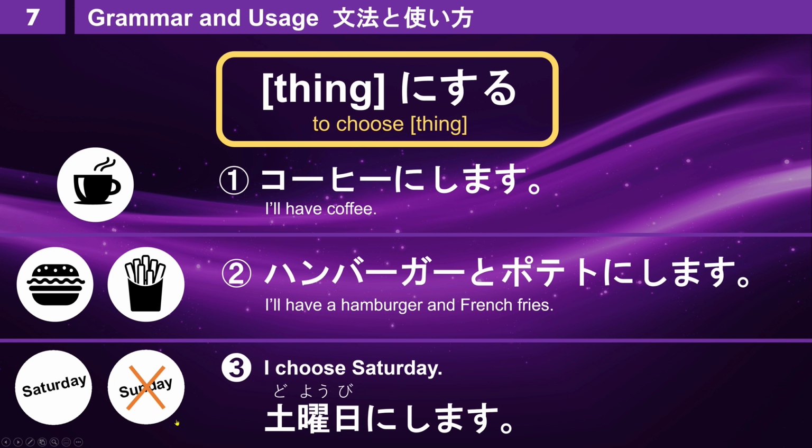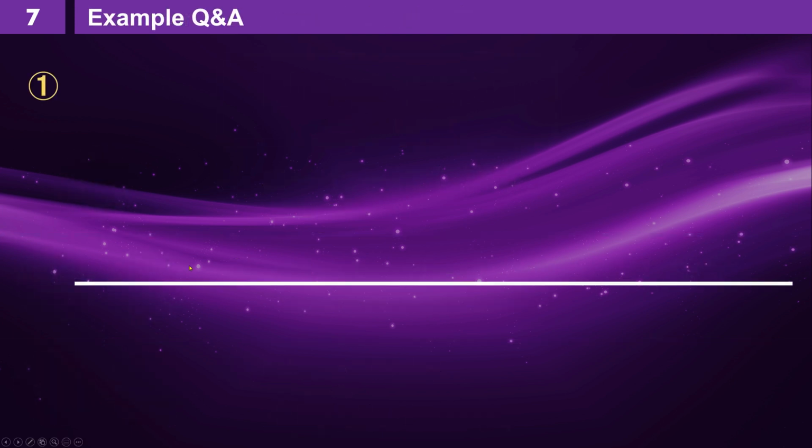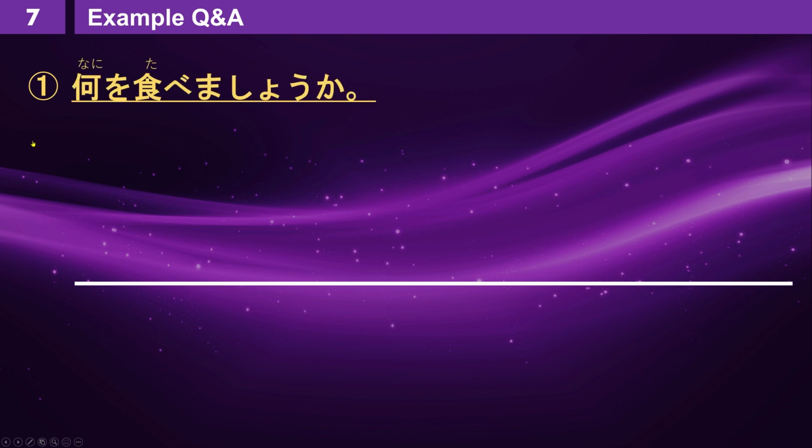All right, moving on. Now let's do some example Q&A. Here's the question. 何を食べましょうか？Seriously, hit pause and write it out on a page. Really put this into your brain. Really remember this low-level grammar because we're going to do a little bit of a higher-level grammar after this. 何を食べましょうか？And what does that mean? What shall we eat? Okay.